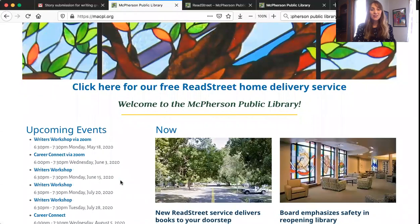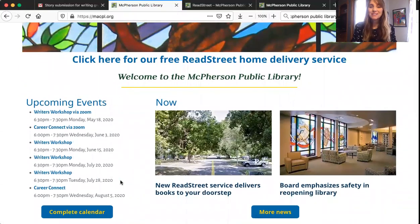So other than that, it's a very fun process. It's just kind of like at-home shopping, except you're just shopping for library books and you can get those books each week. And it's been a really fun program for our patrons, and everybody really seems to enjoy it.